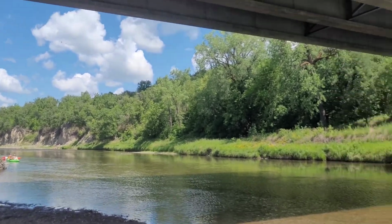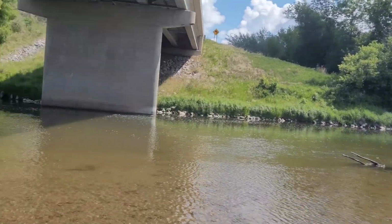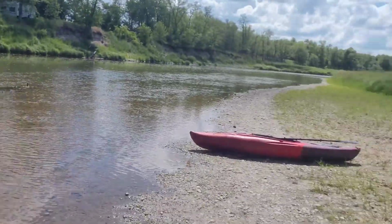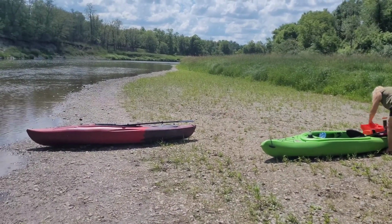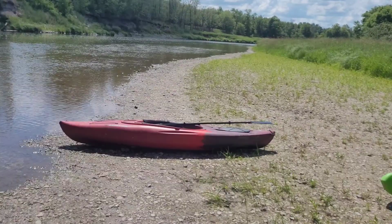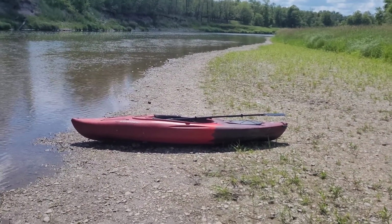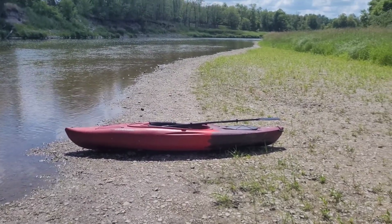Now here's the water. This is a 6-mile kayaking. And there's our kayak. To rent them is $30 per person for a 6-mile kayaking, so we might have to buy some more. We got some inflatable ones, but we really like the hard ones better.